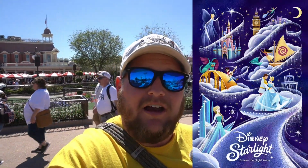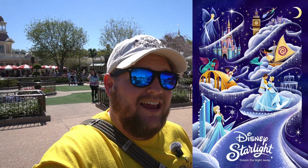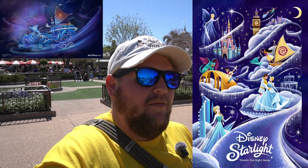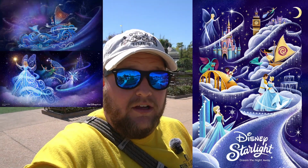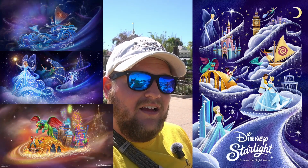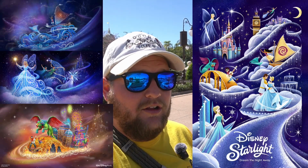So one of the other cool things is that just a couple days ago, Disney released some brand new art for the new nighttime parade that is coming to the Magic Kingdom with Disney Starlight. So I wanted to show you guys that really quick to see what you guys think. What I'm really excited about is they've got Moana, they've got the Blue Fairy, they've got Coco, and looks like Frozen. So I'm really excited to see what this is going to look like.